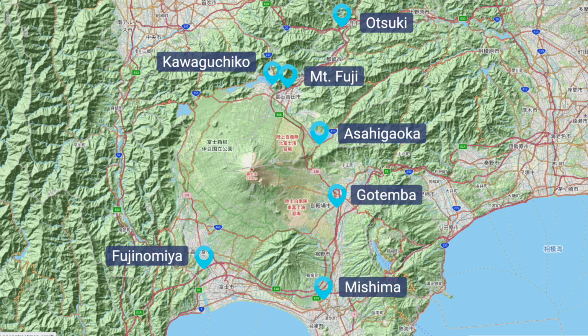Let's get started. Take Fuji-Q Railway to Shimoyoshida Station to visit Mount Arakura Sengen Shrine and Chureito Pagoda. We're starting from Mount Fuji Station near our accommodation.